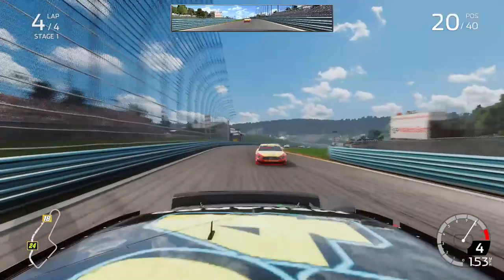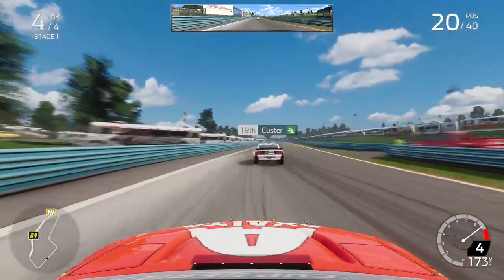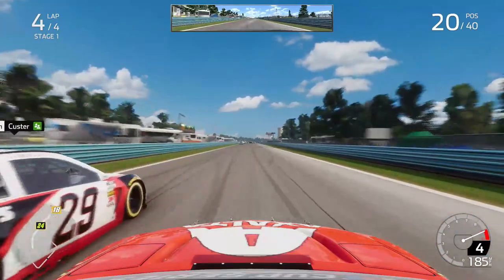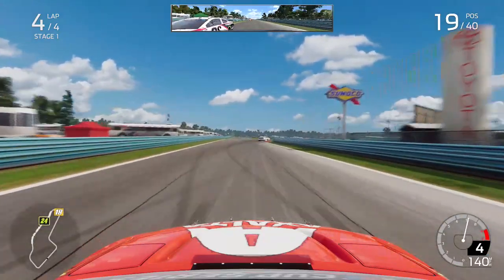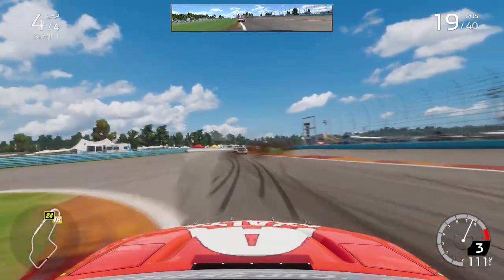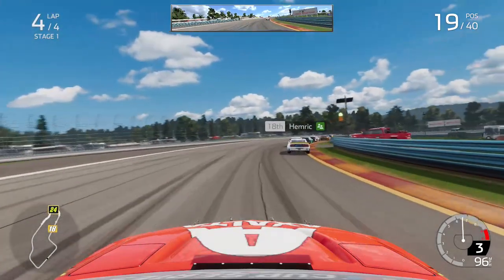So we move up into the top half of the field as we try to run down that number 29 of Cole Custer, who's way off the pace here as we go down this back straightaway, and sure enough, I look up the right-hand side here and into the bus stop. Now we clear that 29 of Custer, move up to P19, as we've had a stellar first stage from the back to 19th place here as we go down into the carousel.